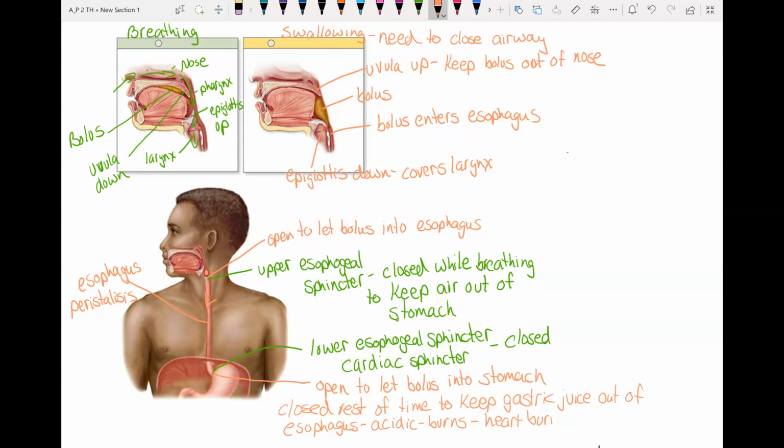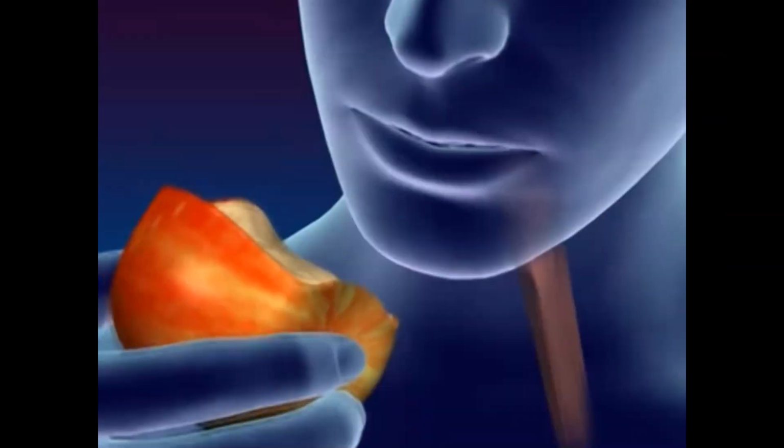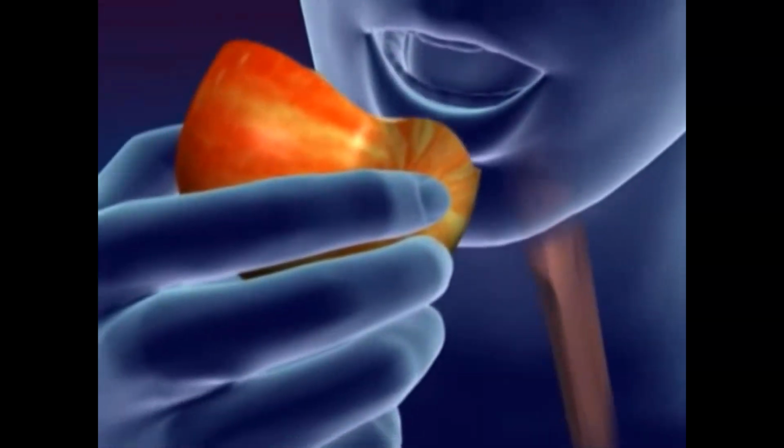So heartburn doesn't actually have anything to do with your heart. It's stomach acid getting up into the esophagus and burning the esophagus. It's just called heartburn because you experience that pain in your chest, and your heart is in your chest. Swallowing occurs in two stages, the oropharyngeal and esophageal stages.